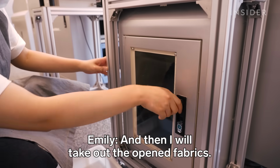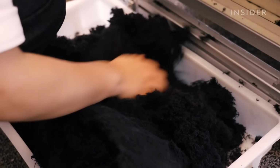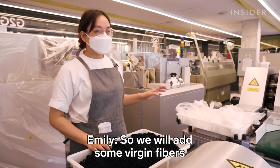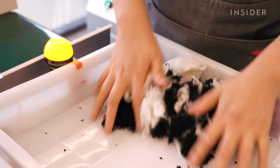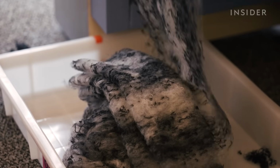And then I will take off the open fabrics. But this part of the process does require some new materials. So we will add some virgin fibers into the yarns to make it stronger. Another machine mixes that cotton with the recycled skirt.